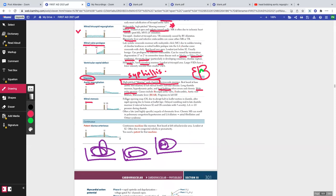Let's move forward to mitral stenosis. Mitral stenosis, the sound will be a diastolic sound. And during diastole, what happens? This is the heart. During diastole, blood will try to move out from the left atrium to the left ventricle. When it does this, if there's a stenotic mitral valve, it will face some obstruction.